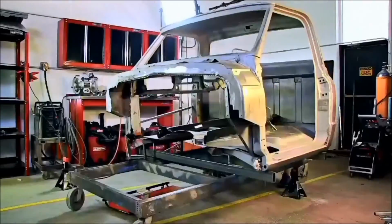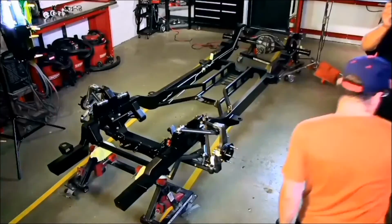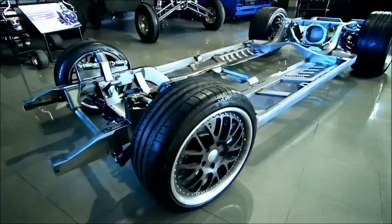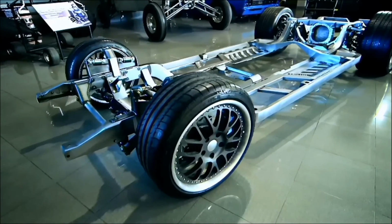And with that, the disassembly and rust repair is done. Now the body's ready for our signature chassis. But how do we create such perfection? That's in the next episode.